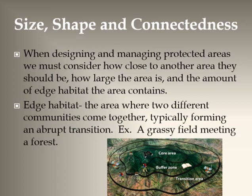The edge can have human interaction, it can have more sunlight, it can be drier and warmer than the middle of the forest. So there are a lot of reasons that it is lower in quality and animals will not use it. The larger the edge effect, the smaller the habitat is for the species.